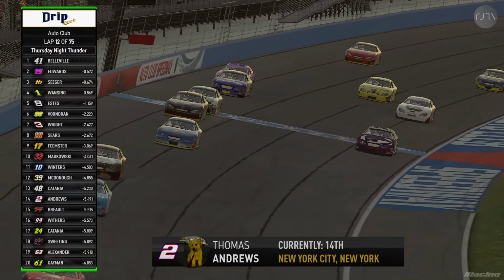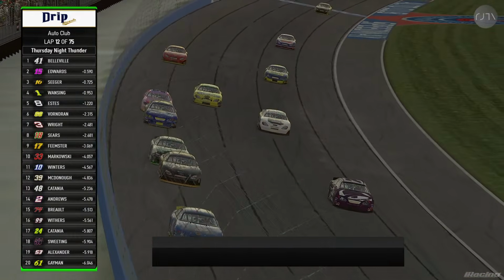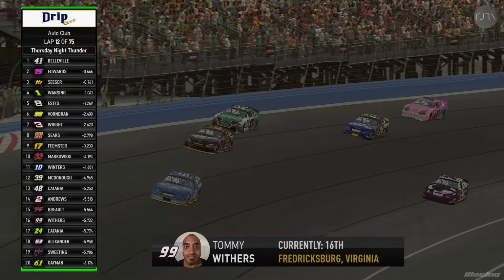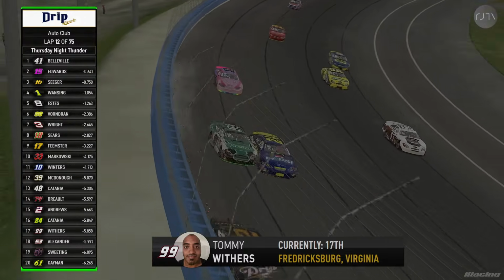The double nine of Thomas Andrews. I'm sorry, Tommy Withers. In some brand new colors. Brian, he told me earlier, hey, I want to switch to the 99 this year. And I'm like, is this a permanent change?